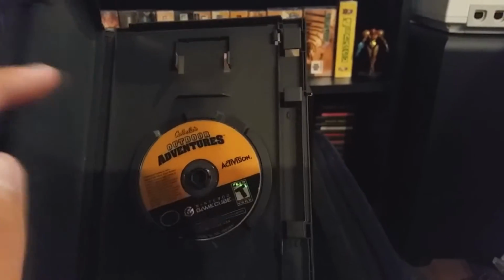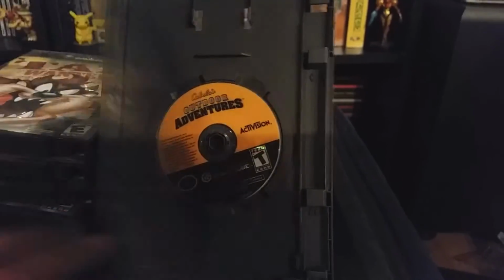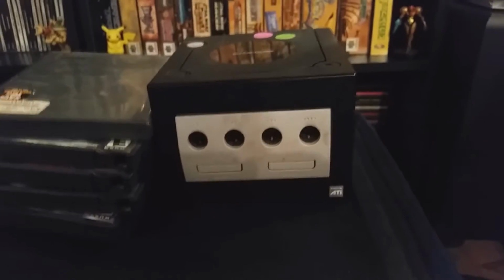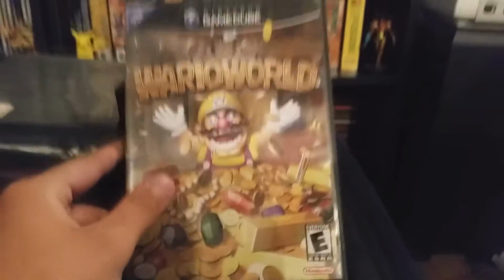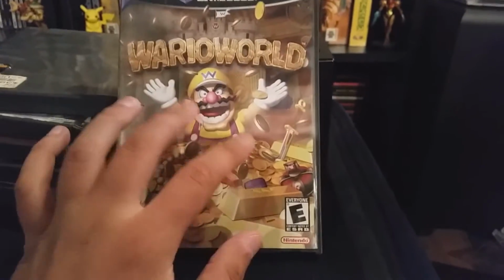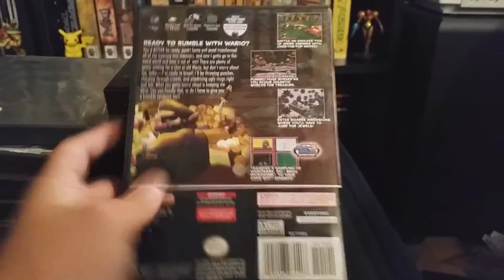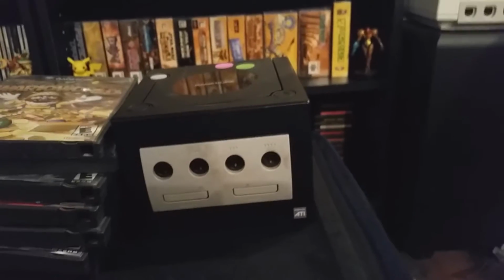One that does not have artwork or a manual, but it is Cabela's Outdoor Adventures. What a gem. This is a cool one. Wario World. This is one of the few GameCube first-party Nintendo games that's not super expensive, and it's a pretty neat game. It's worth a look. It's nothing too mind-blowing, but it's a fun game.